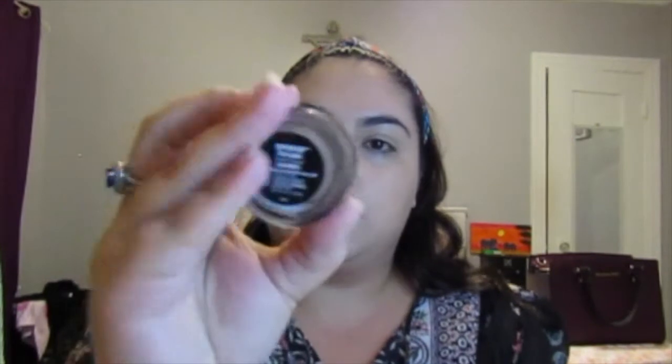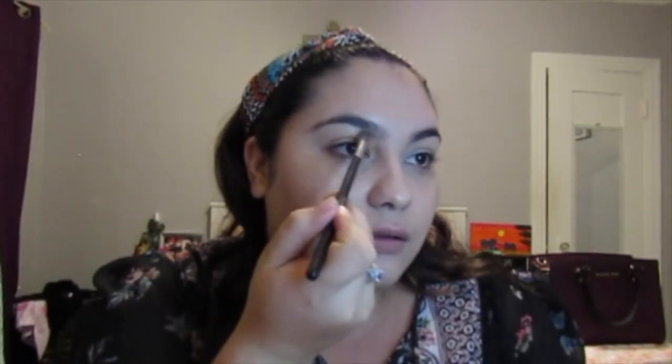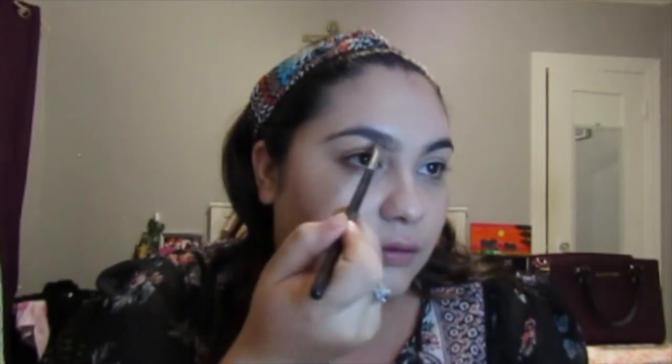For my eyebrows, I use the Anastasia in Caramel, the dip brow pomade. Okay guys, let's go with the Anastasia. I only use very little when it's an everyday look. Probably only use it just to do the outline. And just brush the extra on there. And then the same thing for the other side.